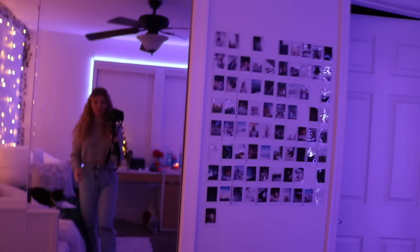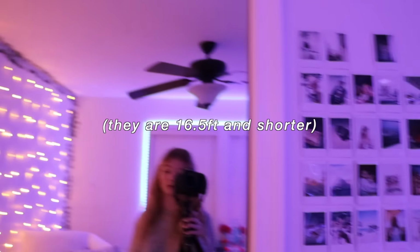I also wanted to put a strip of LED lights around my closet mirror doors, just like in my old room. I didn't want to do anything further than just the doors, so I just had to order the same exact Govee lights I have in my old room makeover.